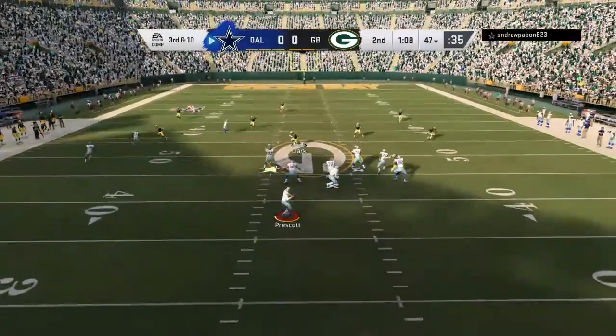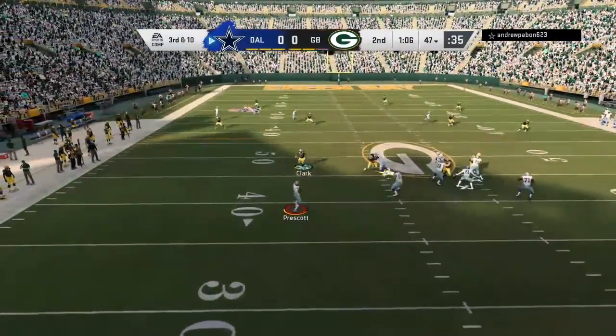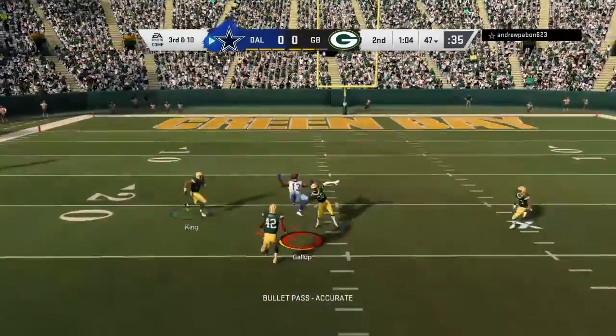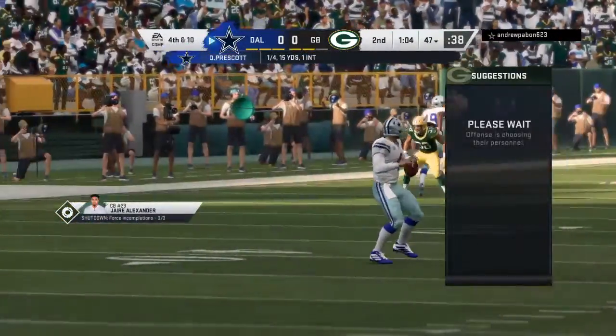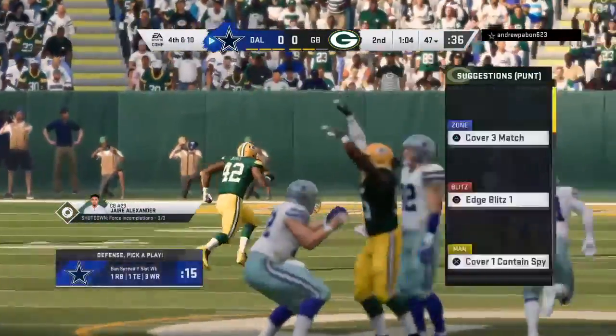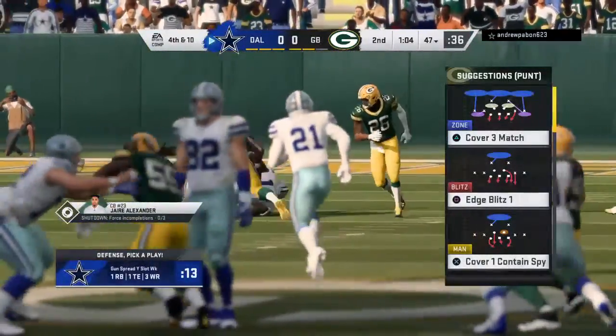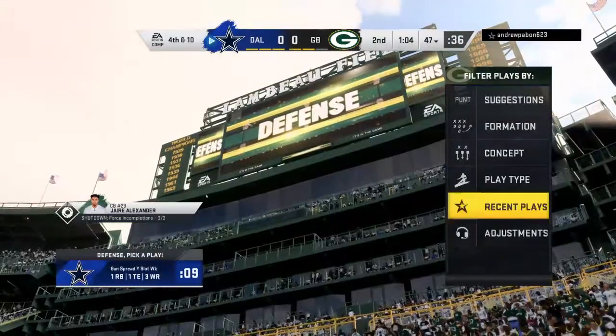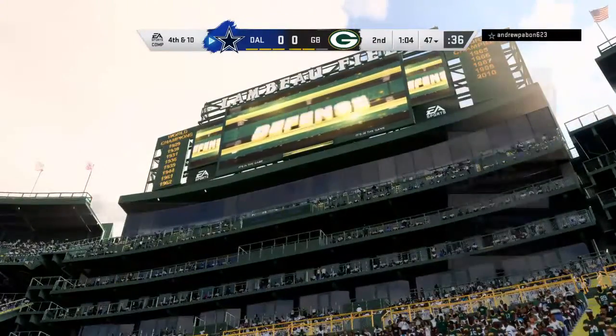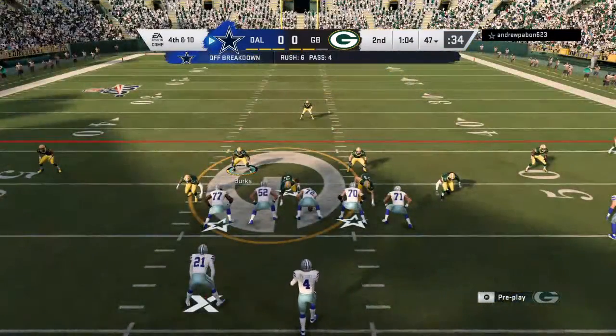Off play action to Elliott. Here's Prescott. He sets to fire deep and is unable to connect. Incomplete. Now give them credit. They took their shot, but it's going to bring up fourth down. This defense is not going to make it easy for you. They're a physical group, and we just saw it there on that play. It came in, made the contact, just as he's trying to haul it in.